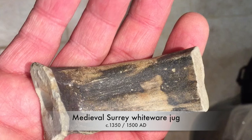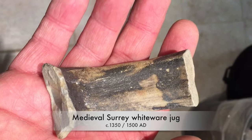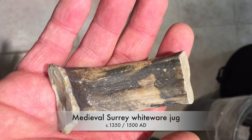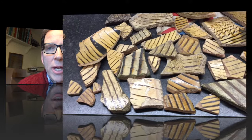So it's part of the Surrey whiteware industry. It may be made in Cheam or possibly in the Surrey-Hampshire borders. And this would date from 1350 to 1500 in the Surrey whiteware tradition. So it's a very nice find of a medieval jug handle from the Thames in London.